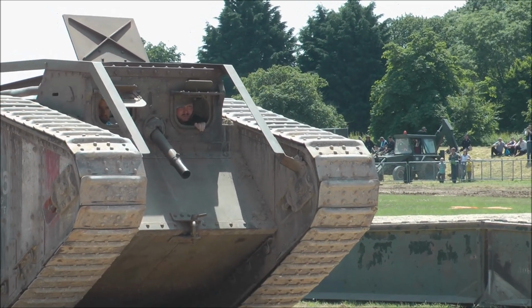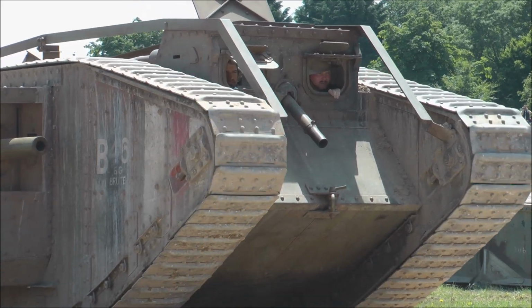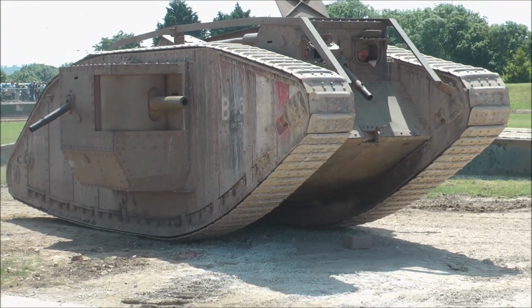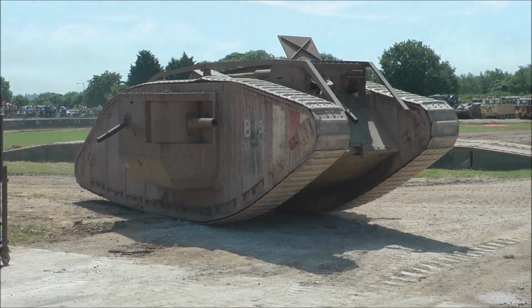First World War tanks, very slow, very moderate. In the end, very effective. If you're holding a fence against one of those, you can cross the run, just about coming to the end of the run.